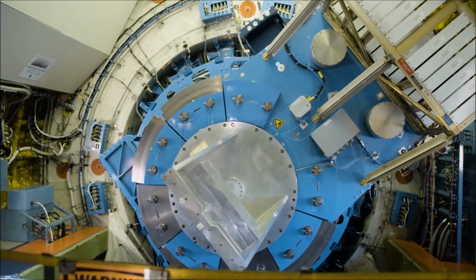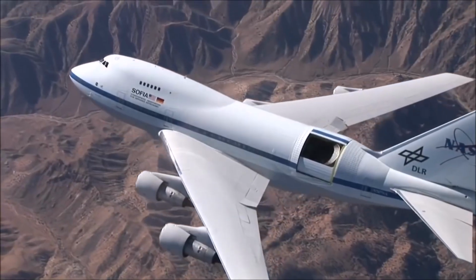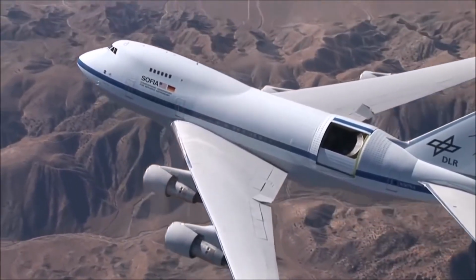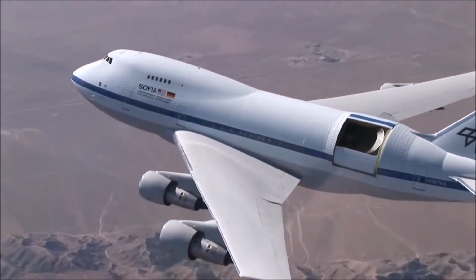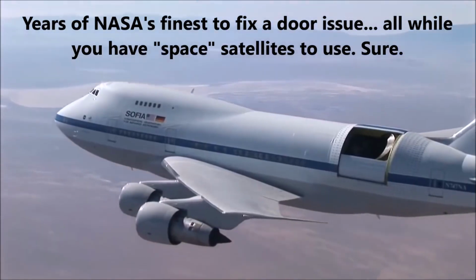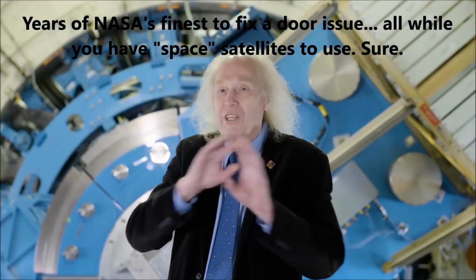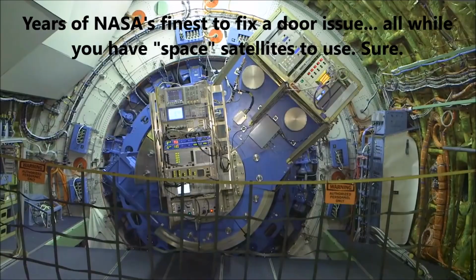This is SOFIA, which stands for Stratospheric Observatory for Infrared Astronomy. It's a massive flying telescope operated by NASA and the German space agency DLR. You might think that this is insanity or crazy idea, and there was a time, especially as we were developing it, because we ran into so many problems. The door had to work just right, and it took years to get that door to be right. But once we got it working, we were getting results that can't be done any other way at this point.